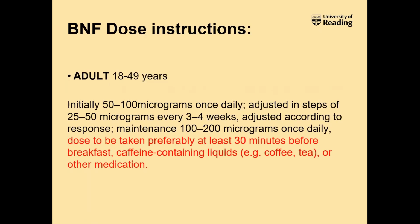So in the BNF, the dosing instructions for an adult aged between 18 and 49 years. So note that with this medication, there is a specific range for adults. In a lot of medication, adult is assumed to be over 12 years, sometimes over 18, and generally right through until death. But with this drug, there's a specific adult dosing range, so you need to take note of that and just check that against the age of your patient on the prescription.